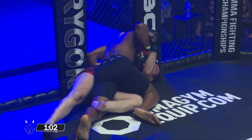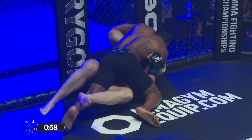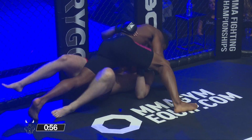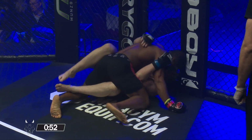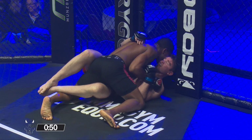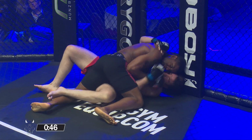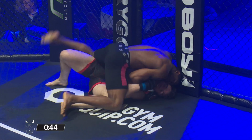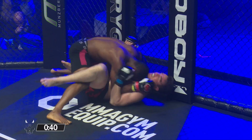And this use of the head there from Ebanks. Use of the head to control the body of Stanton, and he's now trying to climb his way through that guard. You know, it looked like he was going for a chin strap there. He's sitting in half guard here, but Stanton's very open. There we go. He's very, very open, so could look to try and pass through.